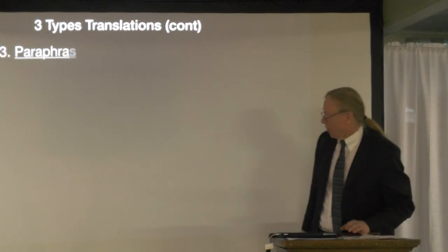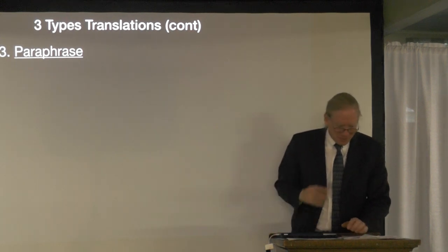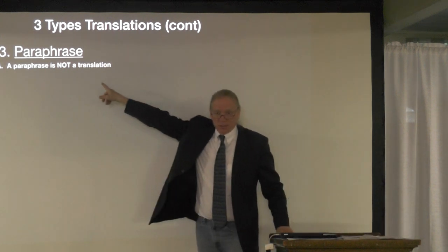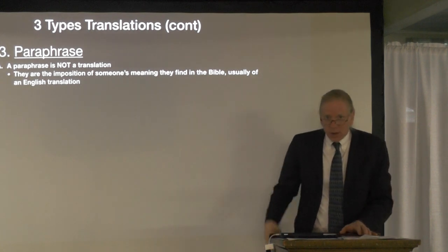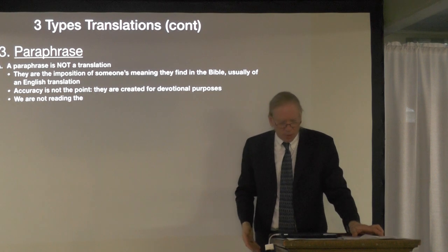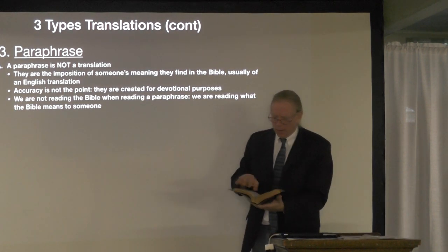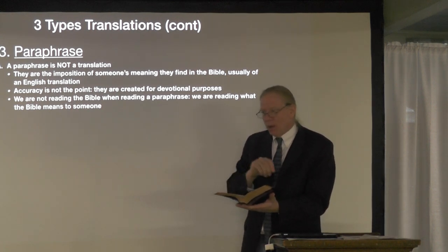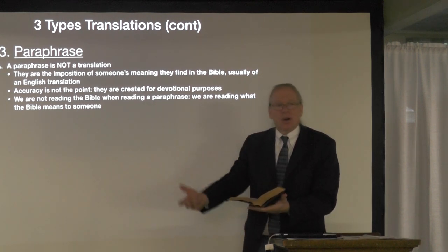Going on, paraphrases. I'm not against paraphrases in certain contexts. Paraphrase, though, is not a translation. They are the imposition of someone's meaning that they find in the Bible. Usually, with most paraphrases, somebody's picking up an English translation of the Bible and saying, oh, okay, this is the meaning I get out of it, and so they start writing the Bible in their own words.